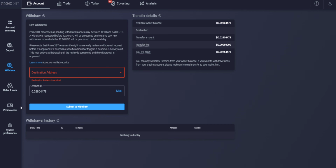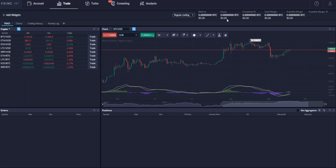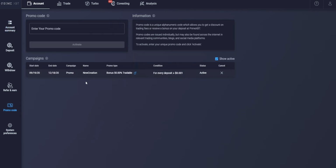Wherever you want to do, so you can move the money in and out. And now if I go to my account summary and trade, you can see I'm back to 0. You do not get to keep the bonus. You only put in there what you're using, okay? So it's a good way to go ahead and put the money in, make money, make what you're going to get, and take it out. Not financial advice, just the truth. But you can still see my promo code is still active, and that's how that works.